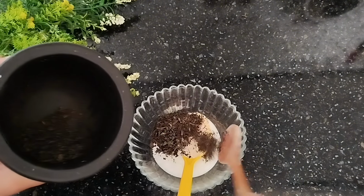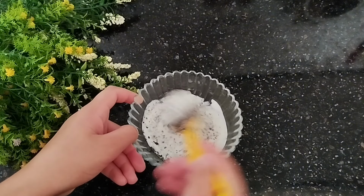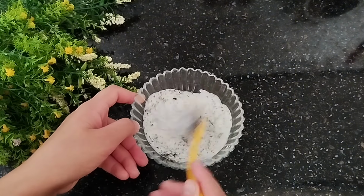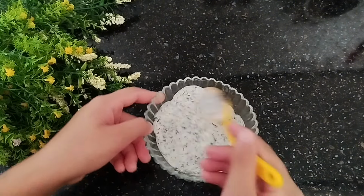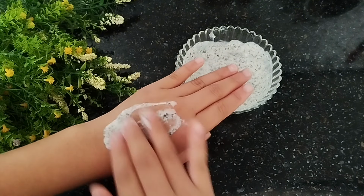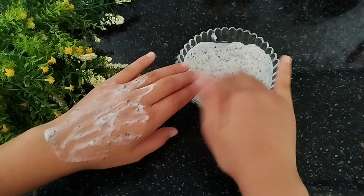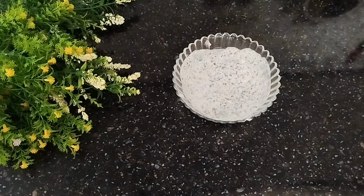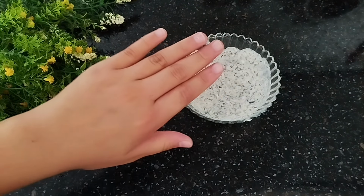After mixing the mask well, leave it for a while so that the beneficial properties of the green tea can be released. I recommend using this mask only on clean skin and mainly in the evening, as this is when the skin absorbs it best and the results are stronger. Keep the mask on your face for about 15 minutes. After 15 minutes, carefully rinse the mask off your face with warm water.